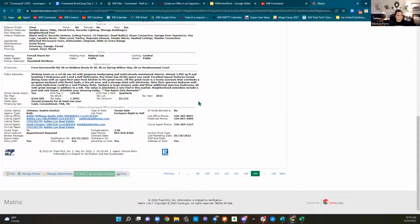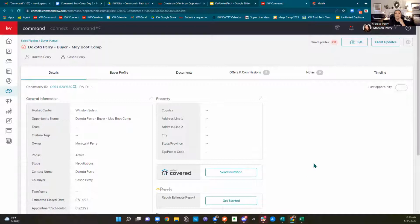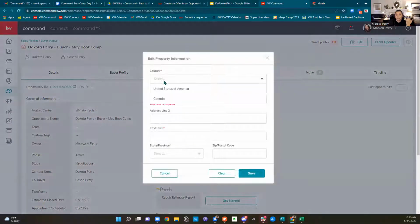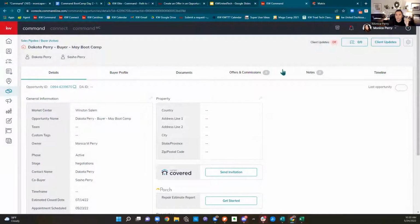Who's got this lovely listing? Ashley Lay and Heidi Christie. We're going to borrow your listing at 115 Meadow Suite Court in Winston-Salem. That's going to be the property we're making an offer on. All right. So now we can come into the property and go ahead and pick that listing right here and add it in. That's one way that we can do it. I'm going to show you another way as well. Questions on where we can add the property? Good.